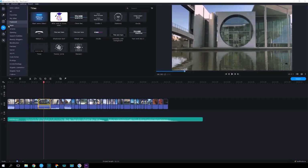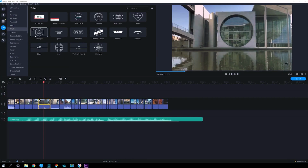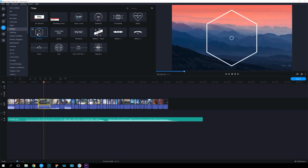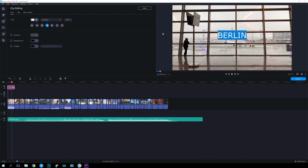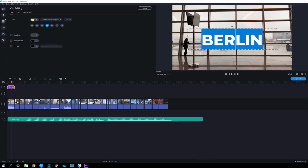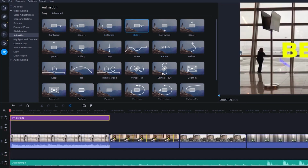Finally, titles. Again, Movavi features tons of ready-made title presets, both simple and fancy animated mind-blowing titles. I chose this simple title preset, changed the color and font, but without animation it looked too boring. So I went to the animation presets menu and applied animation to the titles in no time.